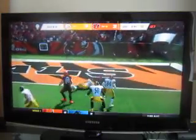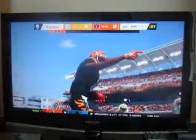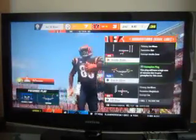This is caught. And let's see, not quite. Set up with a 1st and goal on a pass play that moves it all the way down to the 1.